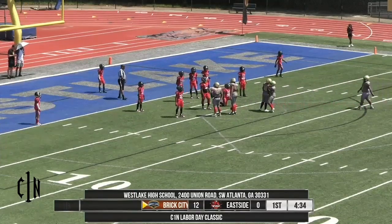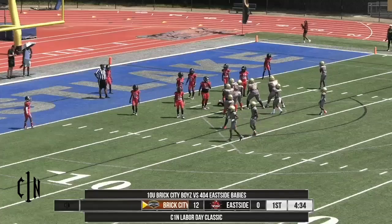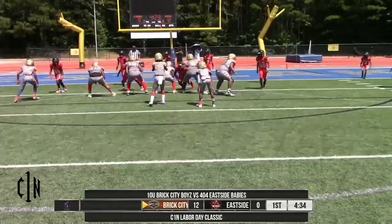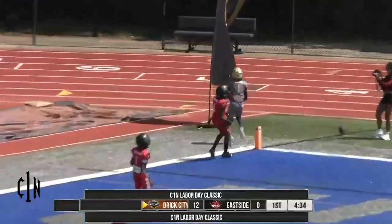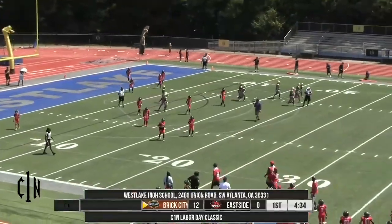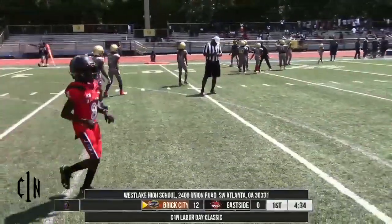And that ball is spotted at the 5, so they're going to go for 2. Looking to go up 14-0. We have 4:29 remaining in the first quarter. Has time, puts it up on the fade route, and that is going to fall incomplete. And he's asking for an interference call, but he's not going to get it. So at 4:29 remaining in the first quarter, it's 12-0, Brick City Boys over the Eastside Babies, AKA the Bulls.